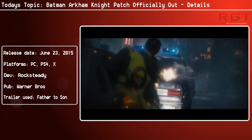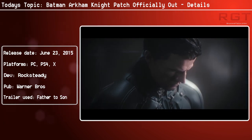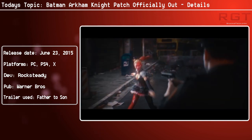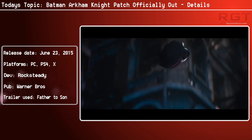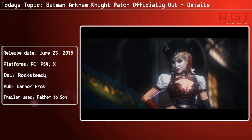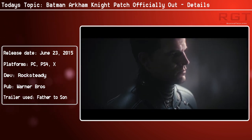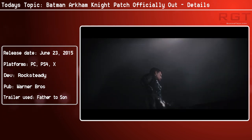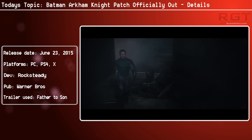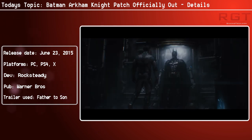Now, this doesn't necessarily mean that the game is back on sale. At the time of recording, it is not yet back on sale. Of course, what it does mean is that those of you who purchased the game before it was pulled from sale will now have this patch automatically put onto the version. So this is the interim patch, but while they're still working on a few things, quite a few things have been addressed.